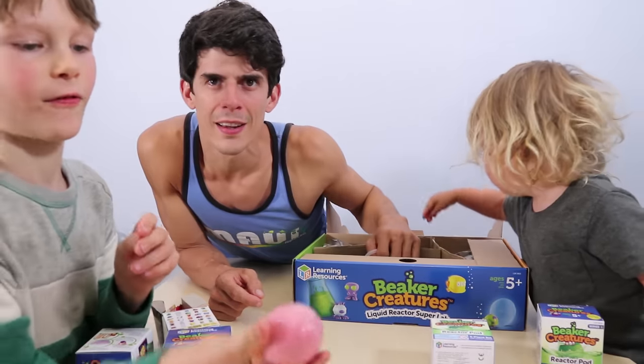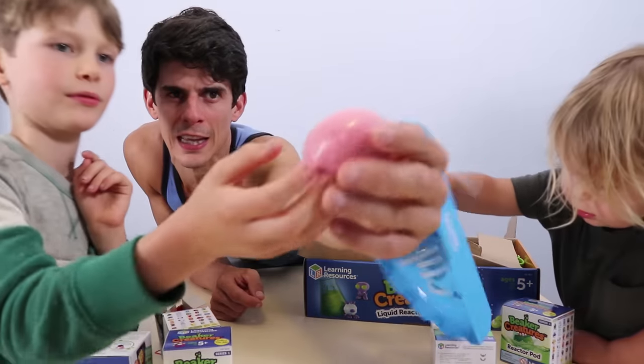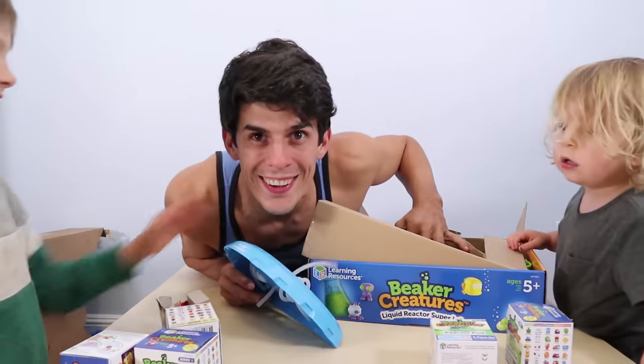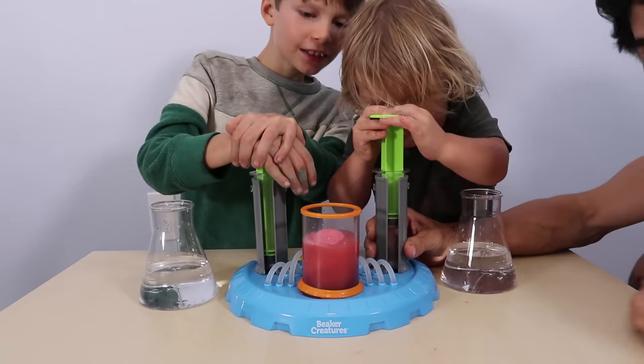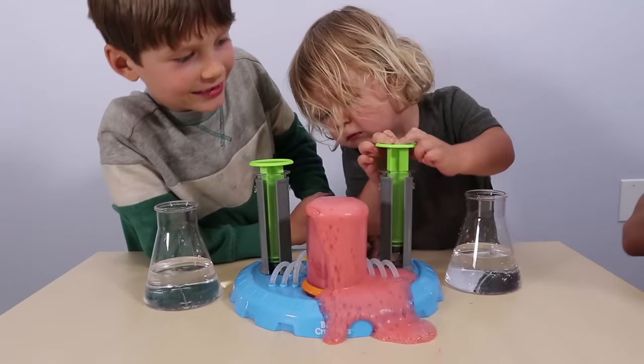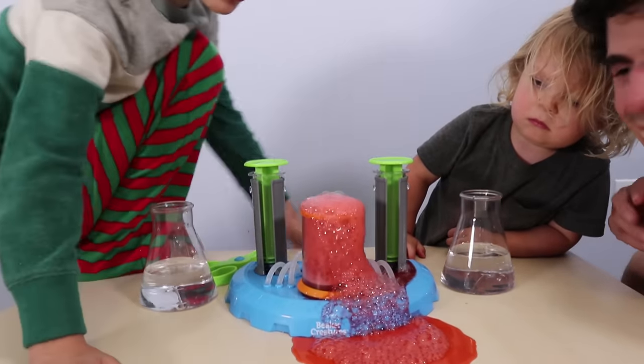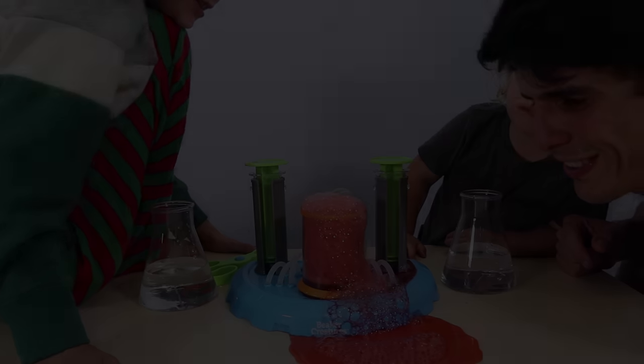What is that? A foam ball. It's pretty cool. It looks like an egg, actually. And I have the monster! What? Push! Look at that! Oh, it's flowing everywhere! Oh my gosh! It's monster blood! It's monster juice!